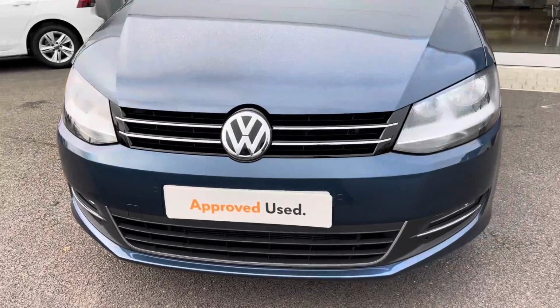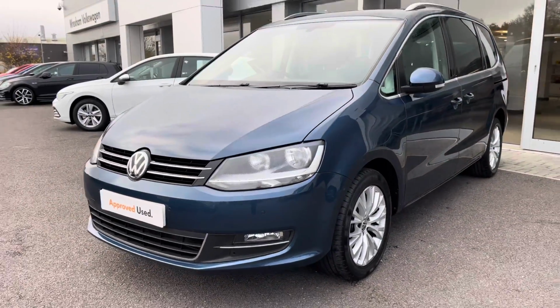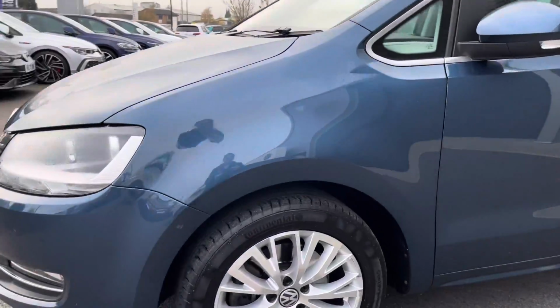So today I will be giving you a 360-degree walk around both the car's exterior and interior. Then I'll jump inside and I'll go in further details on the interior features and technologies. So firstly, take you around to the side profile of the vehicle.